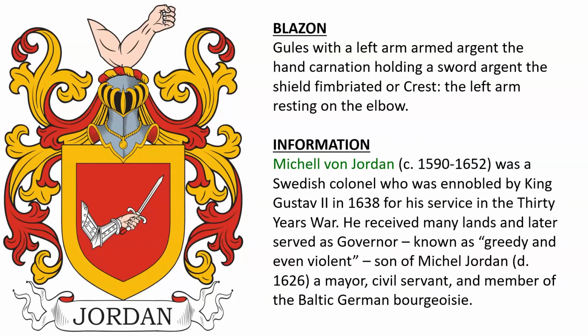Next is gules, a left arm, Argent, the hand carnation, holding a sword, Argent, shield fimbriated or. So there's some loose translation here from French, I think. That's not quite right. The left arm resting on the elbow.